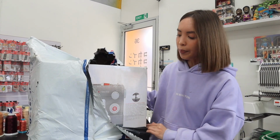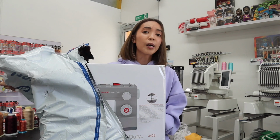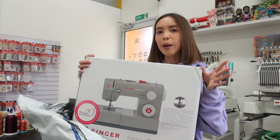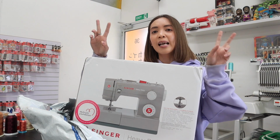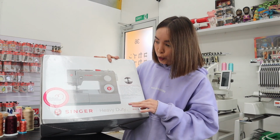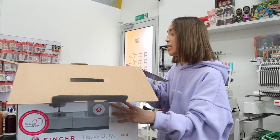So the one that I picked up is, I think, $380, and it was actually on sale. Or maybe it was $350, I don't know, but I was a little bit outraged. However, I got a Singer sewing machine. Usually I have always bought a Brother from Spotlight, so we're gonna try this one. I read some reviews, supposedly it's heavy duty. I don't know how heavy duty it is. As it says at the bottom, this is the Singer Heavy Duty 4423 machine. I feel like this one is definitely going to last a long time. I bloody hope so, because my last one lasted 10 years.